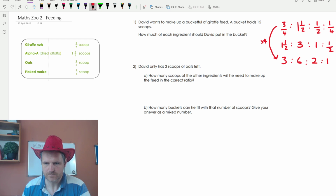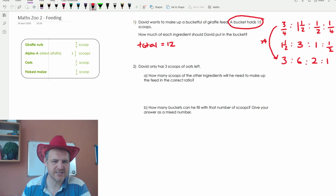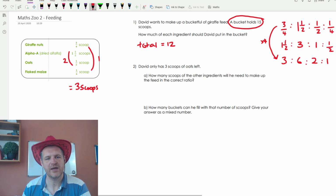And you may have noticed that this total is 12 scoops. But we want a bucket full, which is going to be 15 scoops. So what we can do is realise that this in total adds up to 3 scoops. 3/4 plus another quarter is 1 whole. 1.5 plus another half is 2. That's 3 scoops in total. If a bucket holds 15 scoops, we can use that to go, oh, wait a minute. 3 scoops into 15 scoops, that's just 3 times 5. So sometimes the math actually can emerge from playing around with the numbers.